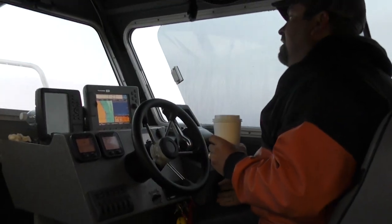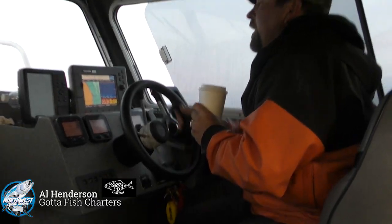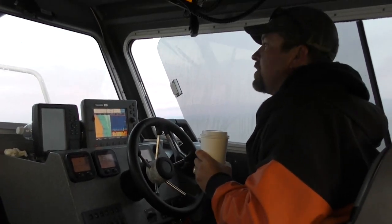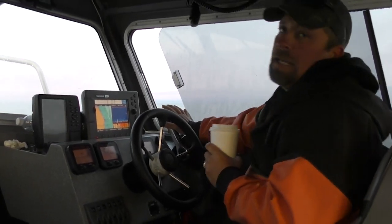So we've got, I don't know, about an hour run, a little bit longer than an hour. We are going to be fishing Southern Cook Inlet today. Fishing the west side, down towards Augustine Volcano. Probably the dark side over there. But we're on the west side of the Kenai Peninsula.